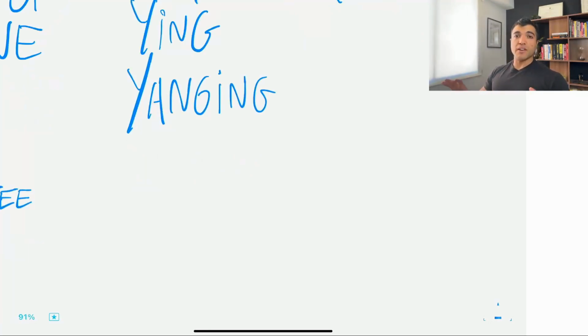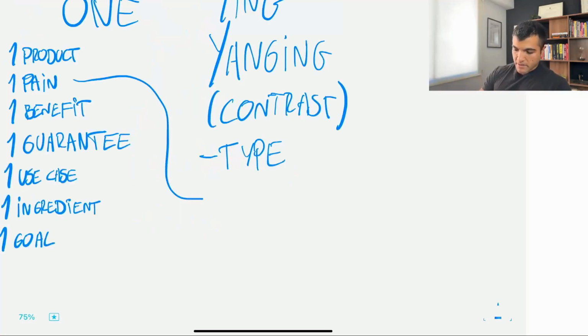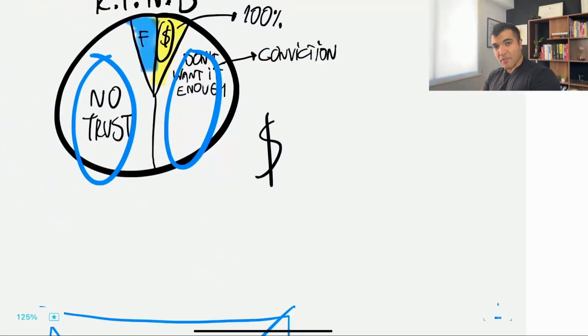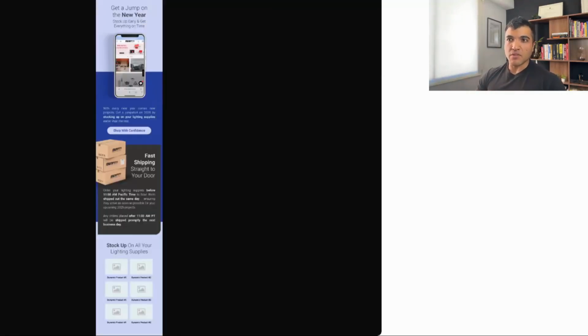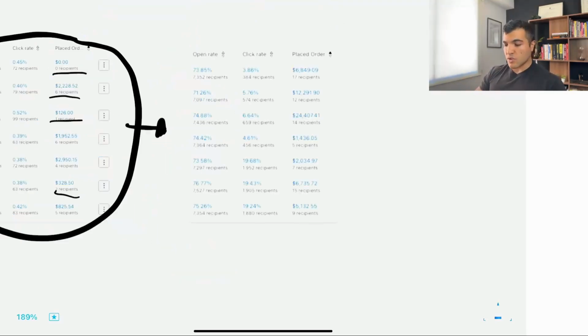So yin and yanging, it's about creating a campaign calendar that is full of contrast. Let me explain. It could be the type of email that you're sending, alternating between text-based and designed emails, alternating the pains that you're featuring, the benefits that you're targeting, the use case, the ingredients, the trust creation mechanism that you're using, the desire mechanism that you're using, how you're getting people to want your products enough so they buy. Yin and yang, light and dark. For some of the brands we work with, it's quite literally alternating between light and dark designs while keeping, of course, everything on brand. So that is yin and yanging, because we don't want to only send one-off really good emails. We want to generate consistent sales.